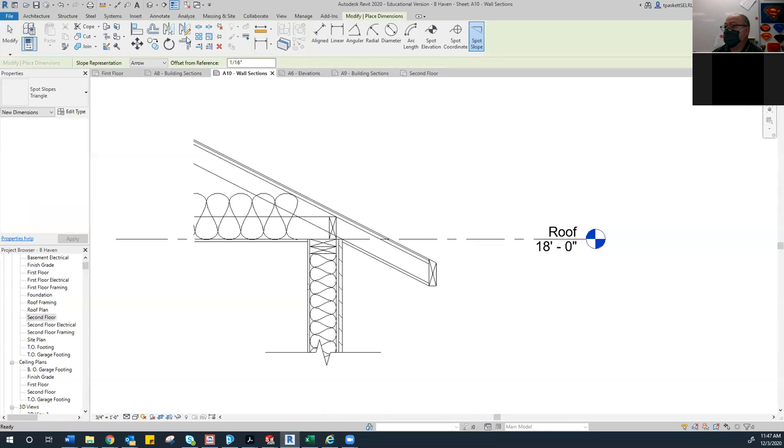So I do slope spot, and its default is an arrow, which is very, very European. It's fine, but traditionally here in the United States, we're going to change the arrow to the triangle, and it's going to look like that. That's what we're most used to seeing here in the U.S. So we're going to plop that down there. If you're in the middle, you cancel out and try it again. It doesn't switch over all the time. It might lag. So now I know I've got a slope of 6 and 12.